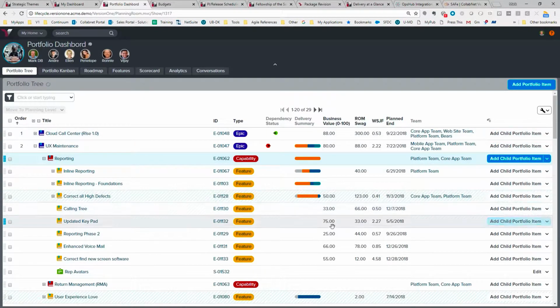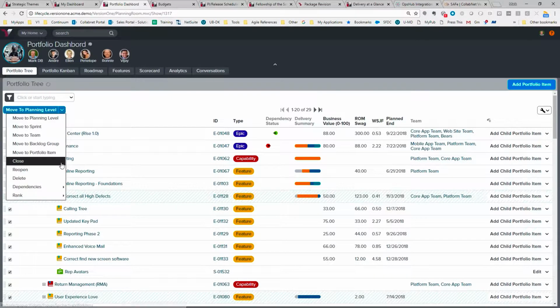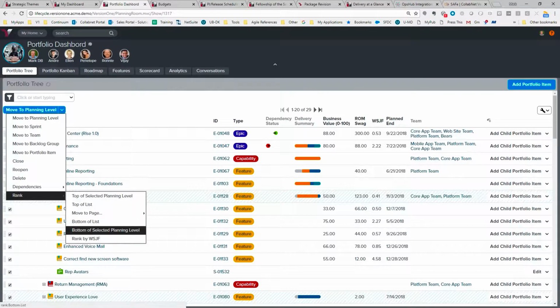You put in the business value, and we saw that roll up at a strategic theme level, but you can also then calculate the weighted shortest job first. And if we want to reorder these, we could actually reorder all of these by weighted shortest job first, simply by ranking that and re-ranking here if we wanted to go ahead and rank that work.